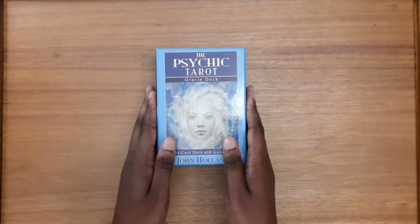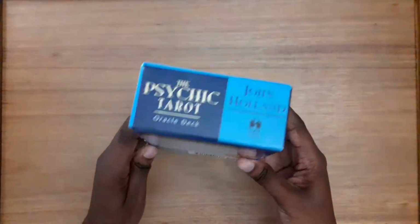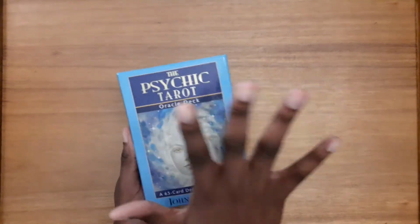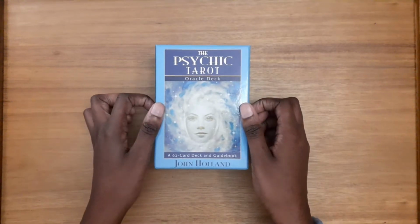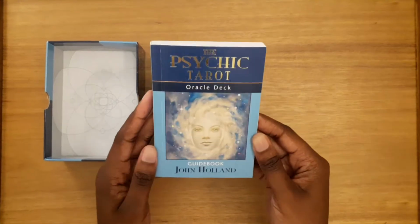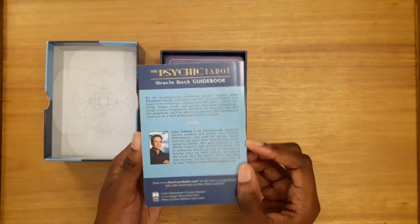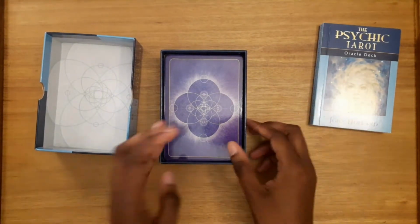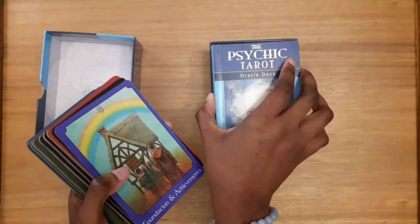So first, let me open the box. Well, let me show you the box before I open it. It's not a super big box, it's actually kind of standard size. When you open it up, you have the guidebook here, and this deck is made by John Holland. And then you have the tarot cards themselves. Let me put this away.